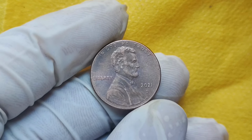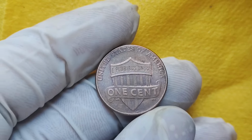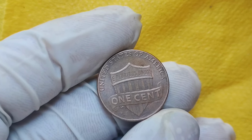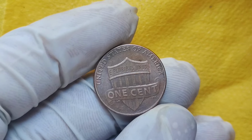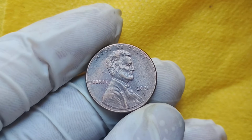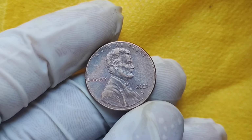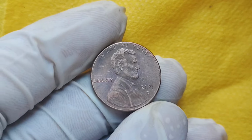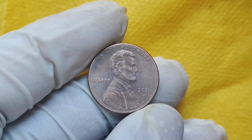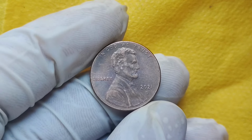Now, you're probably wondering, what makes this penny worth a cool $1.7 million? Great question. The value of a coin hinges on several factors: rarity, demand, condition, and sometimes a dash of historical intrigue. Coins can skyrocket in value due to minting errors or unique variations. For instance, the 1943 D bronze cent fetched $840,000 at auction because it was mistakenly struck in bronze instead of steel during World War II.